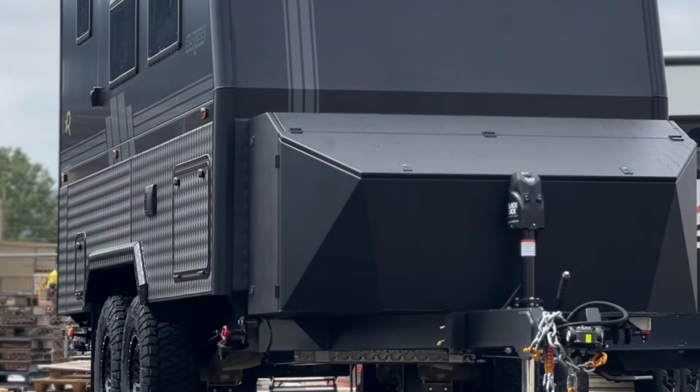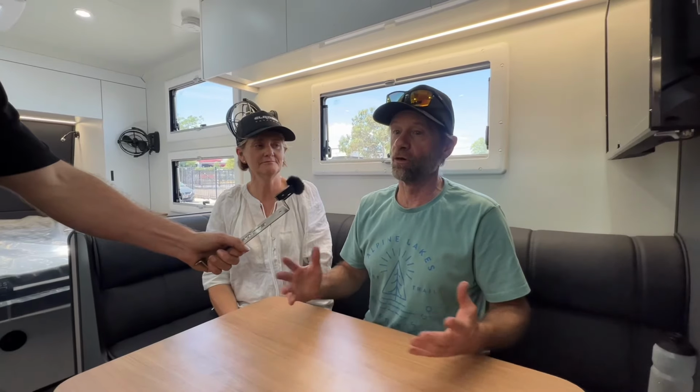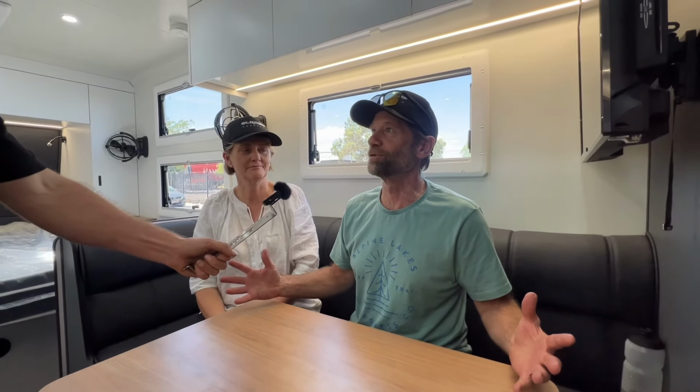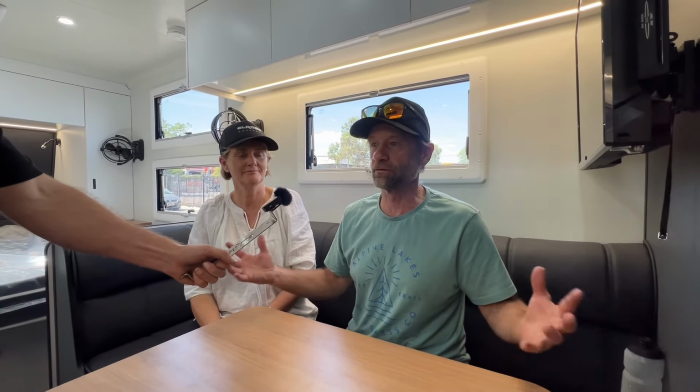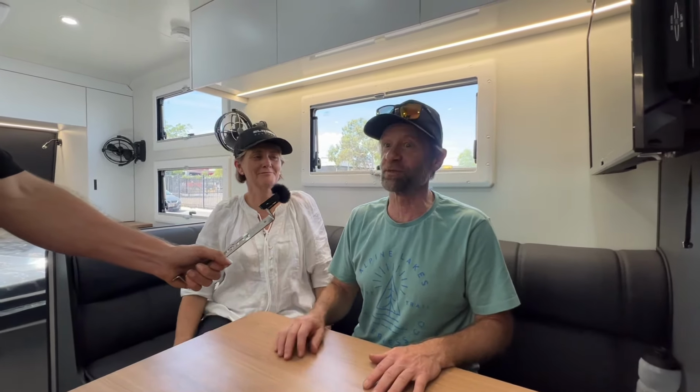I think just the little things, like the custom toolbox, are fantastic. Overall, the actual finish of the caravan is a feature all on its own. I'm a bit OCD like you, Declan. I like everything to be just so, and this is beautiful.